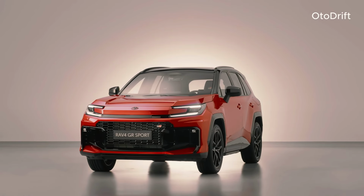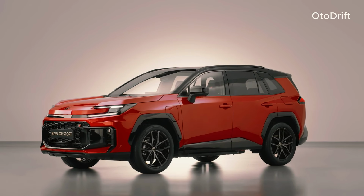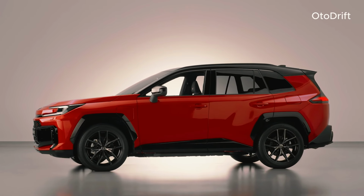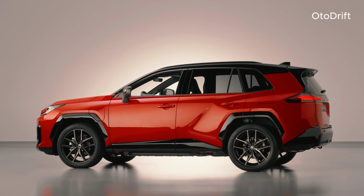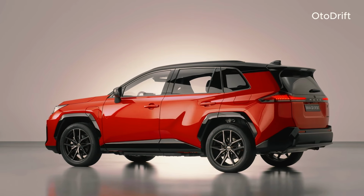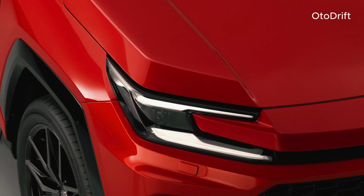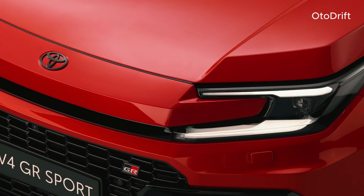RAV4 has long been Toyota's sales champ, but the 2026 RAV4 GR Sport plug-in hybrid takes things in a radically different direction. This isn't just a trim package. It's a performance-inspired plug-in hybrid SUV with real attitude. Think of it as Toyota blending the raw edge of the old V6 RAV4 Sport with the cutting-edge electrification of its most advanced plug-in systems.